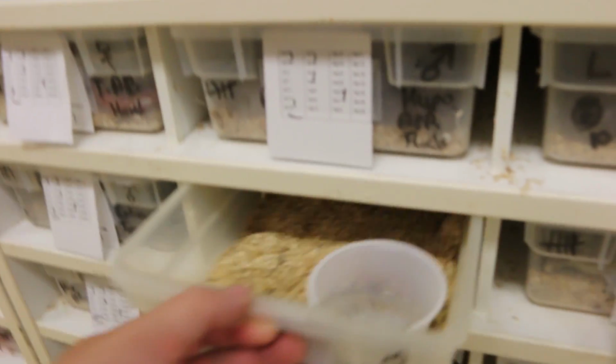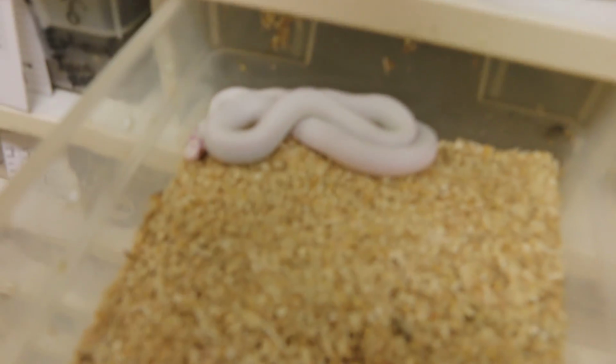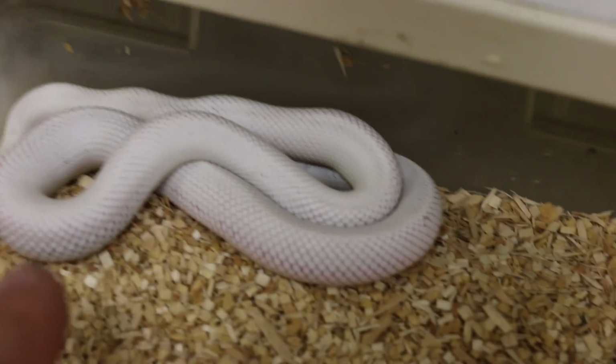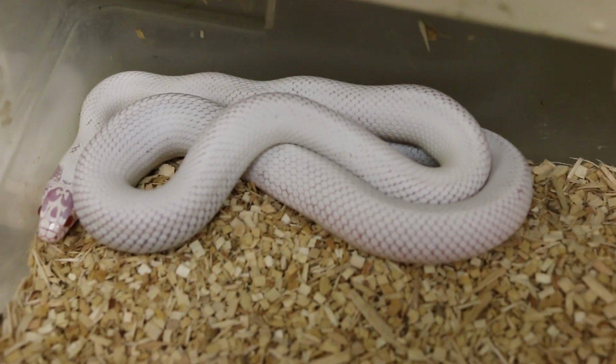And this is another polygenic animal right here. Look at how beautiful that is. So this is a high white albino California king snake, and you can see just how white that animal is, instead of being banded like a normal Cal King. And that's again a polygenic trait.